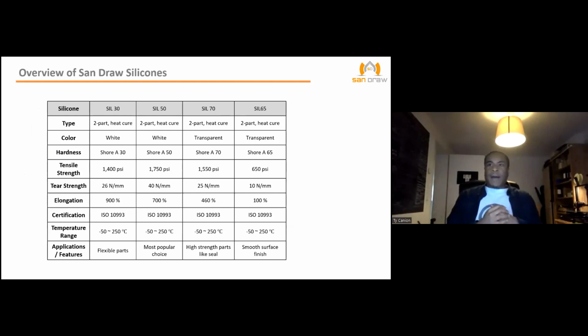So when we talk about the silicones again, we look at the different shore strengths of their silicone. They have 4 different variations. As you can see here, I'm not going to read them off, but you can follow along.